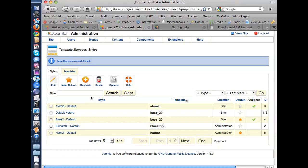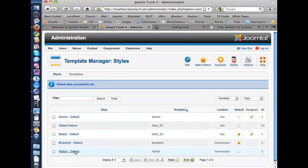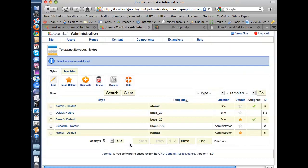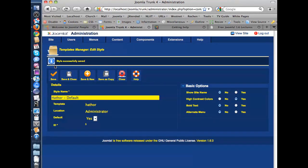This is geared for being read by screen readers. I'm going to have to go back because it just looks a bit odd, because I'm not used to it. If we have a look at the styles, let's see if I can do it. Okay, so we go into the Hathor style. We can go to high contrast colours, which looks awful, but for somebody who's colourblind, they can actually read that.